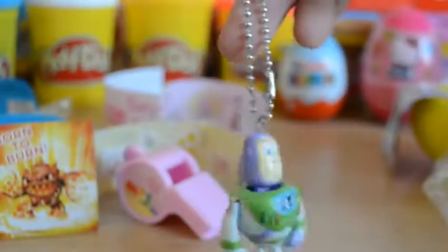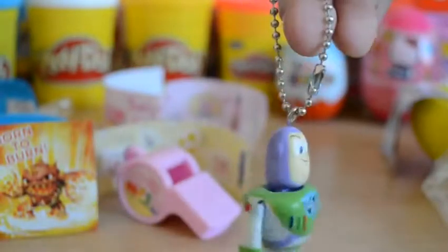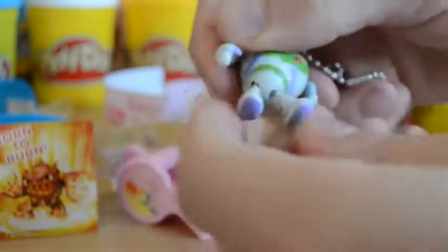Look at that. I love these because they can go on your pencil case, on your bag, on your purse, if you've got a purse, whatever you want, really. Just really cool. Really nice detail as well. And they're quite strong as well, you know. I've got a Woody one on my keys, and it's lasted forever. Look how cool he is. Hello. But that's really cool.